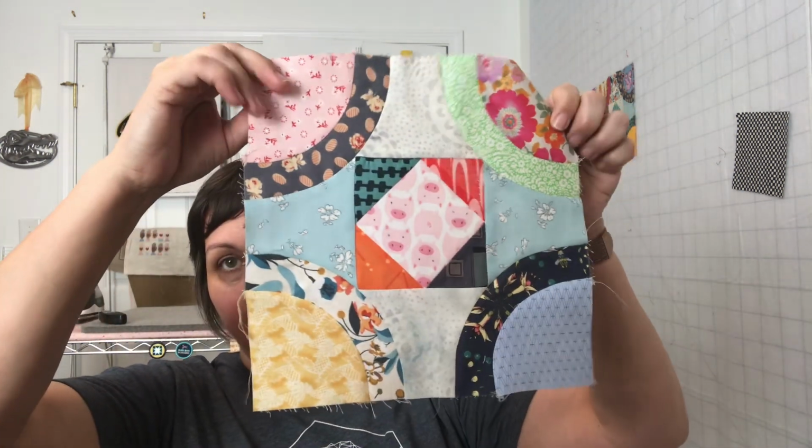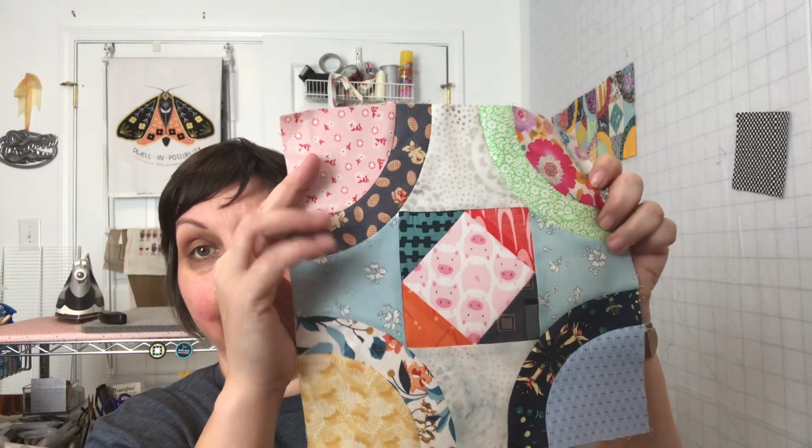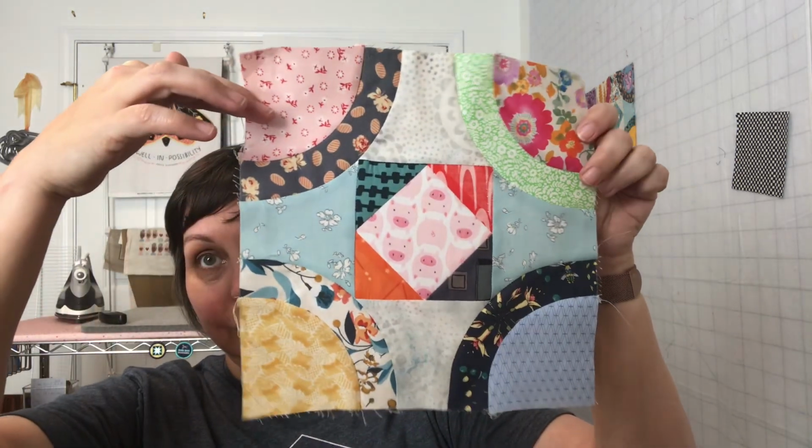So here's one of the blocks I finished last night. Isn't it cute? Don't you love that center fabric? It was one of the cute novelties I had that I wanted to get in the quilt. And if you know me, you know that I collect pigs. I have since elementary school. So yeah, I love it. I think this one turned out really cute.